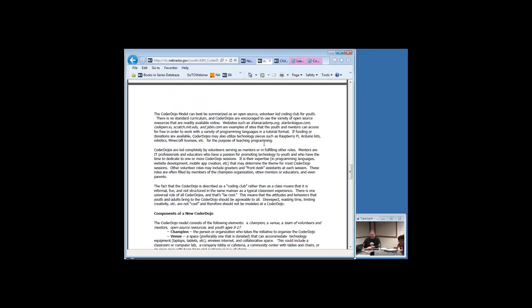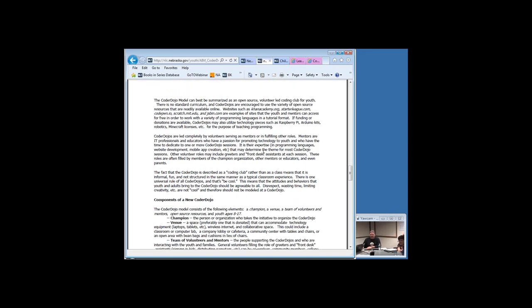Okay, the typical model, again: open source, volunteer, no standard curriculum. These can use a variety of different resources that Ann has talked about, Khan Academy, et cetera. And they don't have to be limited to programming. We're going to hear about wearable tech shortly, so there are some hardware things that can be done. I think the palette is wide open as far as what you do. It's just how you engage kids and get them interested in exploring these kinds of things. So it's up to the individual organization running these how you structure it.